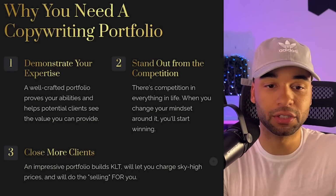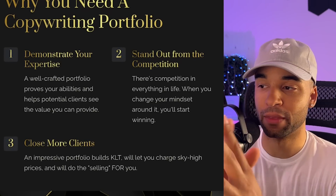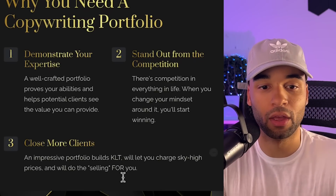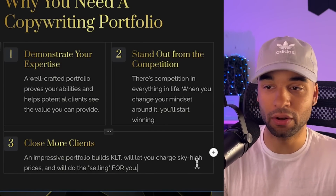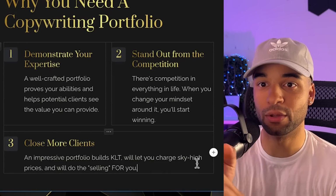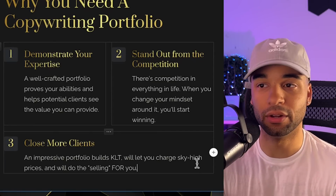And next, of course, it will actually help you close way more clients, guys. An impressive portfolio builds KLT, which is know, like, and trust. Okay, if you're someone who's been consuming marketing content for any period of time, you will have heard of KLT. And it will let you charge sky-high prices, and it will do the selling for you, okay? If you literally have all of the experience, you showcase that experience in the greatest amount of way, you show all the results that you're getting, man, you're able to charge whatever you want, literally.